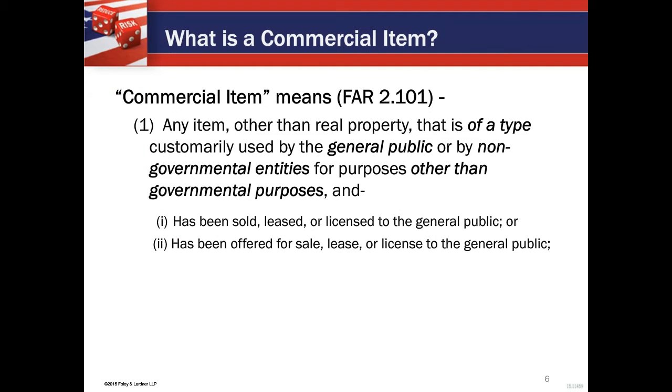Well, what is a commercial item? Commercial item is found in FAR 2.101, and it has an 8-paragraph definition. All 8 paragraphs are in these slides. We're not going to talk about all 8 of them. I'm just going to focus on a few of them. The most important paragraph is the first one, which relates to commercial item goods. As I mentioned, you can have commercial item goods and commercial item services. And of these 8 paragraphs in the FAR, different paragraphs deal with goods versus services.